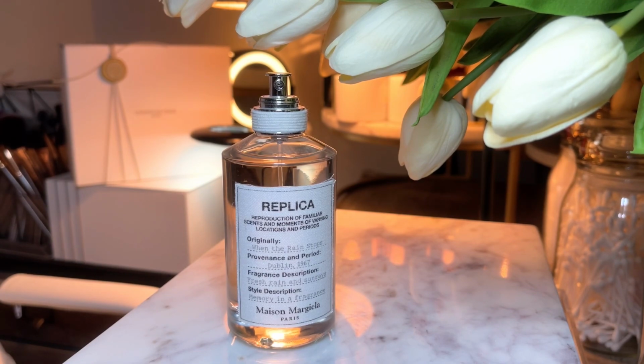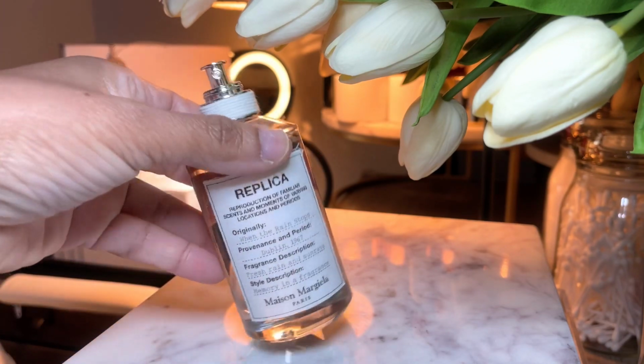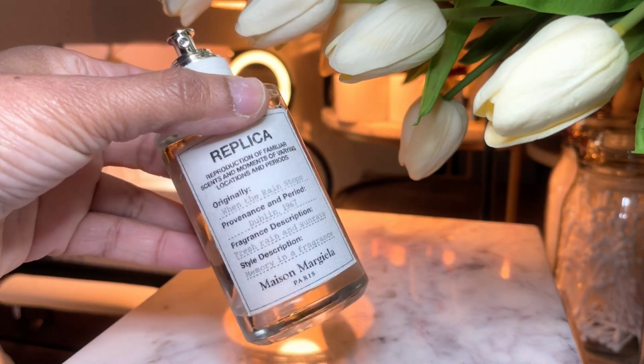It smells just like, it's very aquatic. Very aquatic. And it doesn't say it has some citrusy brightness in there, but most of it is like green notes and aquatic. This one I would give an 8, When the Rain Stops.